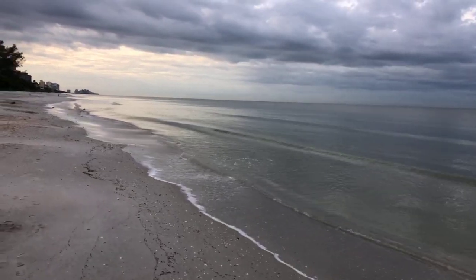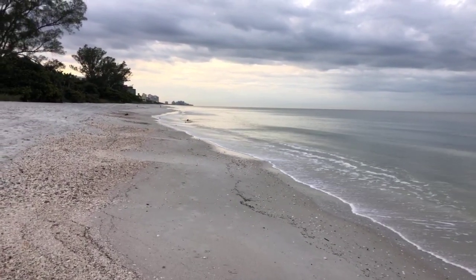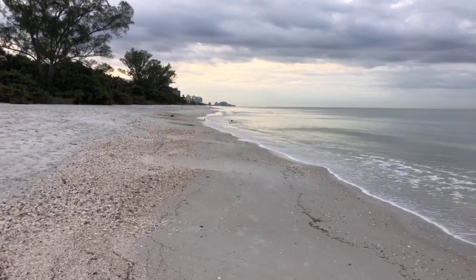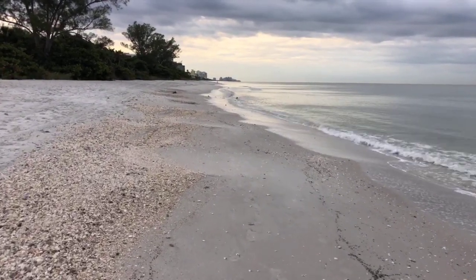I don't smell any of that awful red tide. Don't see any signs of it right here. Of course, we all know how quickly that can change, unfortunately.